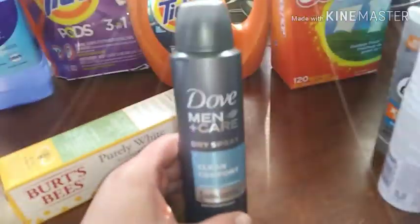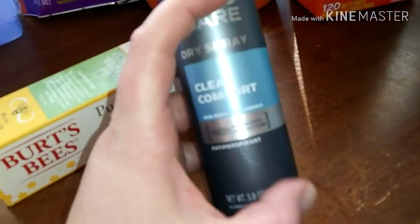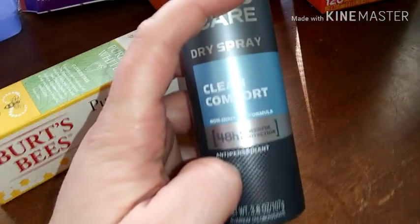And we got Dove Men's Body Spray. Excuse me, actually, this isn't body spray. This is deodorant. I'm sorry.